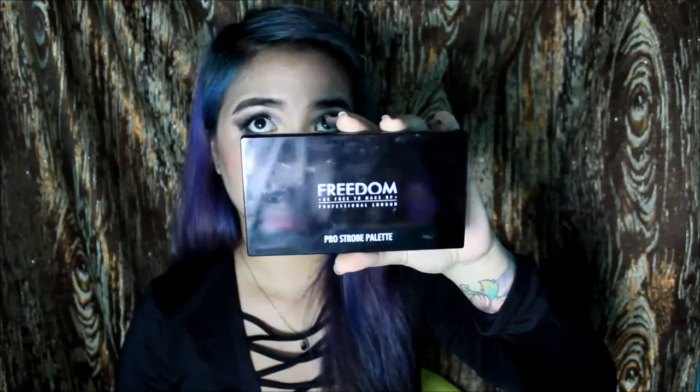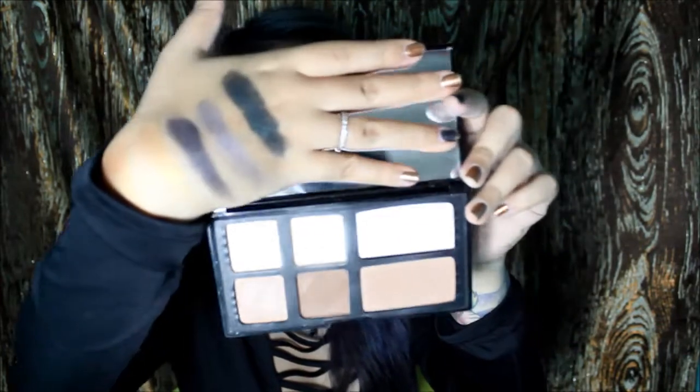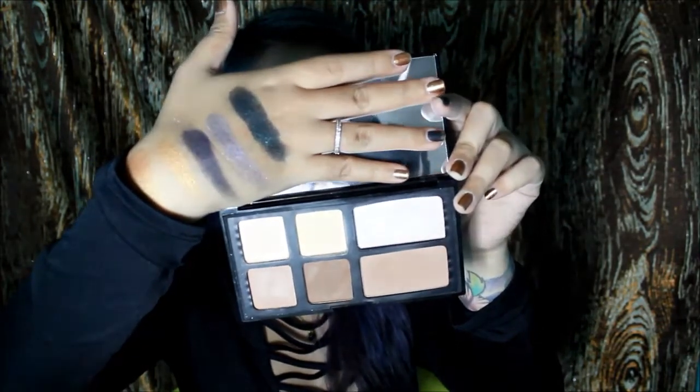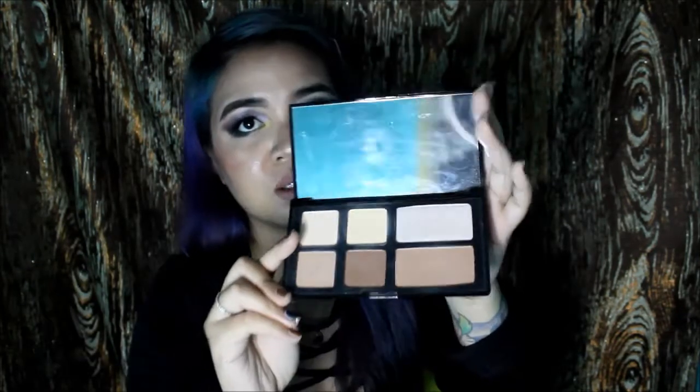All right, so the next thing that I've been loving this past month is this contour palette. It's the Freedom Pro Strobe palette. A lot of YouTubers say that this is a dupe for the Lorac contour palette, but I don't have that one, so I'll just stick to this one because this one is really, really cheap. This is only 750 pesos from Hotfinds Manila again at Shopee.